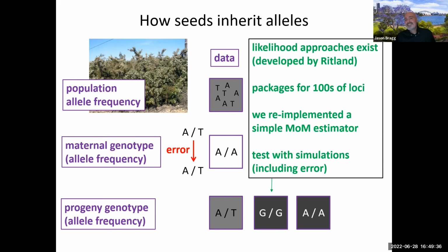And in some ways, the statistical inferential packages haven't quite caught up to that yet. So basically, rather than using the state-of-the-art likelihood methods, we re-implemented a simple method of moments estimator. I wanted to see how that worked for our data set, and we were able to test that with simulations.